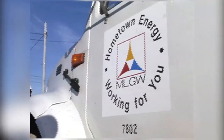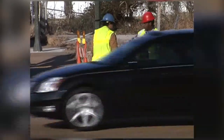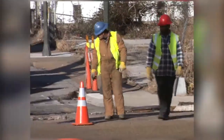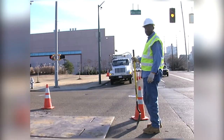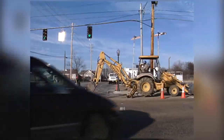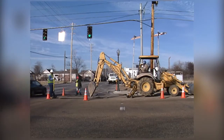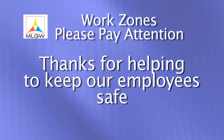For your safety and to protect our employees, please remember to use caution when driving in a utility work zone. These zones located throughout the city don't have to be dangerous if you use caution. Many times you'll see crews working near streets and highways when installing gas mains or working on overhead or underground power lines. Utility work zones are clearly marked with signs or work zone flaggers, so please pay attention. And remember, speed limits may be reduced in work zones. Thanks for helping to keep our employees safe so we can do the best work for you.